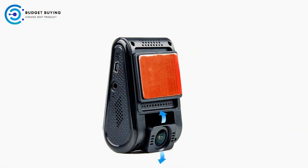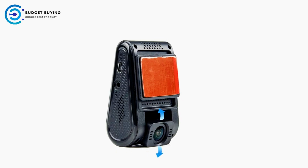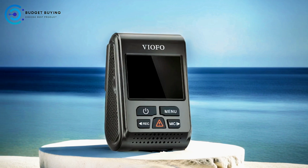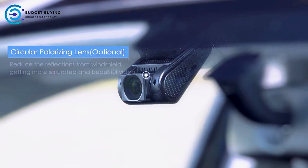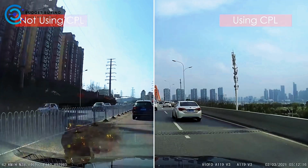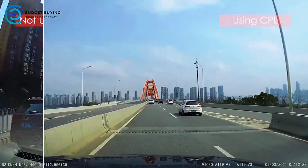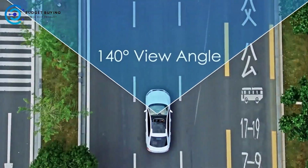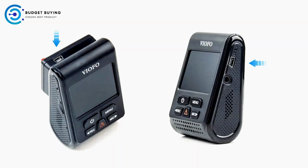Advanced parking mode. The A119 V3 offers 3 parking mode options: auto event detection, time-lapse, and low bitrate recording. The auto event detection feature is particularly impressive, as it records 15 seconds before and 30 seconds after an event, ensuring critical moments are captured. This feature, however, requires an optional HK3 ACC hardwire cable for full functionality.